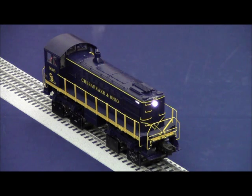Full stop. Come to a complete stop. Engine is all pipe down. We're at a complete stop. Over. Nice job. Tower out. My engine is stopped. Brakes are set. Over. Roger that. Out.